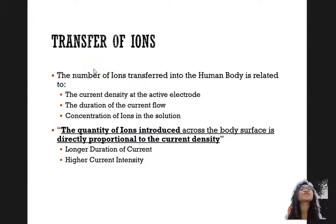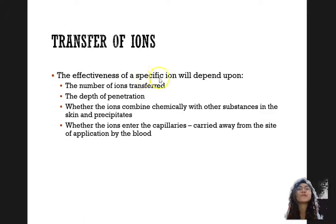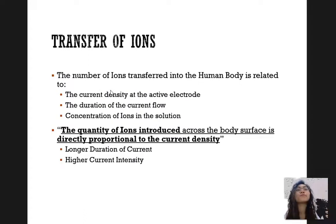The number of ions transferred into the human body is related to other factors: the current density at the active electrode, the duration of the current flow, and concentration of ions in the solution. Therefore, the number of ions transferred into the human body would definitely be affected by these. Kanina is effectiveness of a specific ion, pero one of the factors here is the number of ions transferred. So, medyo inelaborate natin yung part na number of ions transferred. If you want to efficiently transfer a number of ions, kailangan ito yung factors na titignan natin: the current density at the active electrode, duration of the current flow, concentration of ions in the solution.